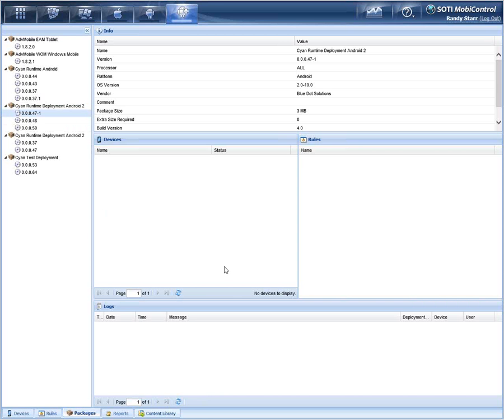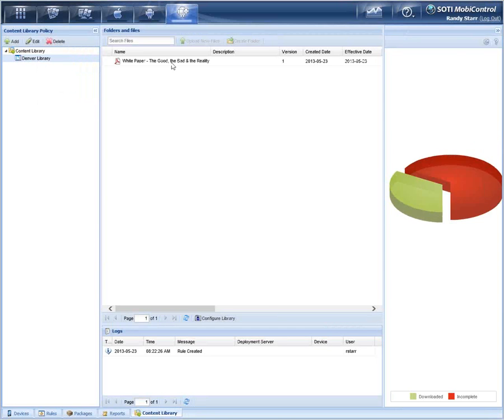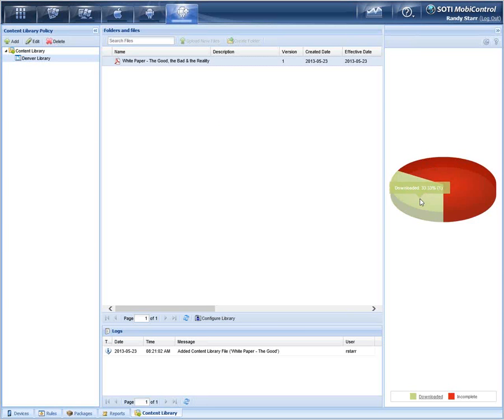There's also the content library that I mentioned before. This gives me the ability to simply add content as appropriate. I can upload new files into a particular folder, and I can again see which devices have actually received that content and which devices have not. So it's a good capability, good monitoring, and I can also create alerts within the Cyan Simplicity platform that allow me to understand, at the end of the day, those devices that haven't received an update or content in this fashion, and I can act upon those alerts if I choose to do so.